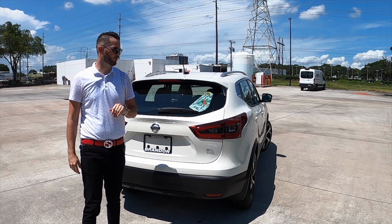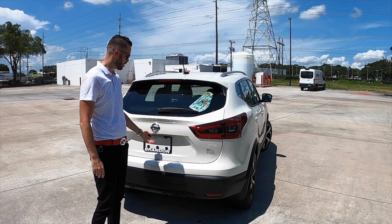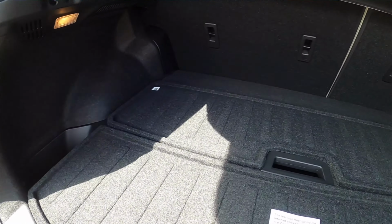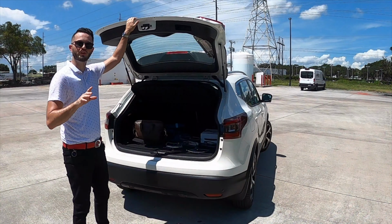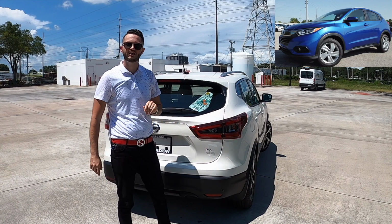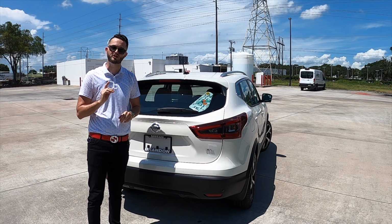The rear of this Rogue Sport, you're gonna notice that the rear tail lights are redesigned LED. Cargo space in the vehicle is at 33.2 cubic feet with a total of 62.3 cubic feet with the second row down. This vehicle is also going after your Toyota CHR, your Honda HR-V, and your Subaru Crosstrek. A couple of things to note also on this vehicle is the capabilities that you have. It doesn't actually have any listing for the towing capacity.